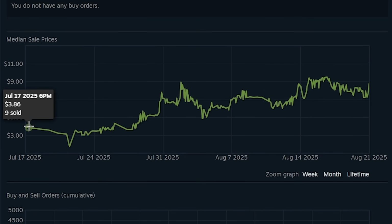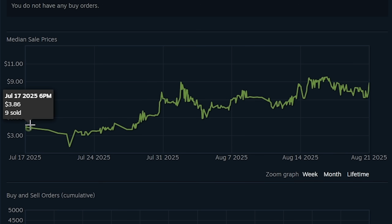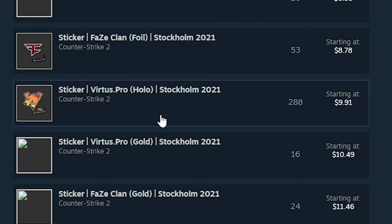Still $8 though. Started at, oh, actually, never mind. This doubled in a month. Over doubled. Started at $3.86. Ended at $8.45. That is over double. That's well over double. Virtus Pro Holos.